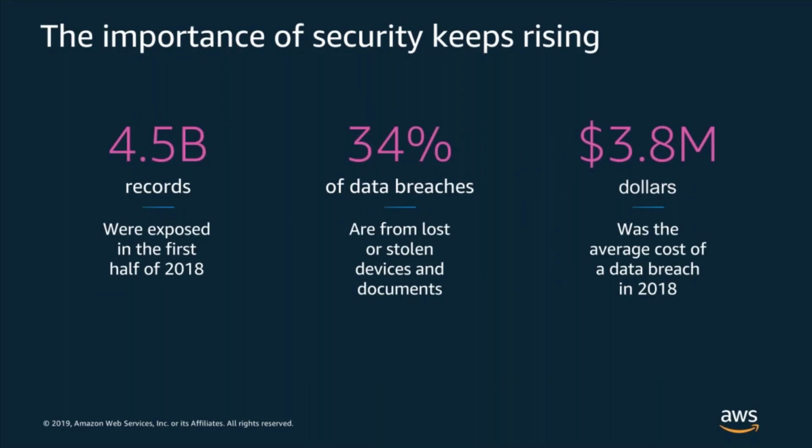While this dynamic workforce and end-user computing demands continue to change and those demands continue to rise, the importance of security also continues to rise. Just to highlight that, 4.5 billion records were exposed in the first half of 2018. 34% of data breaches are lost or stolen devices and documents. It's quite a high number. $3.8 million was the average cost of a data breach in 2018. Again, significant cost, significant effort, significant exposure. How do we combat that?